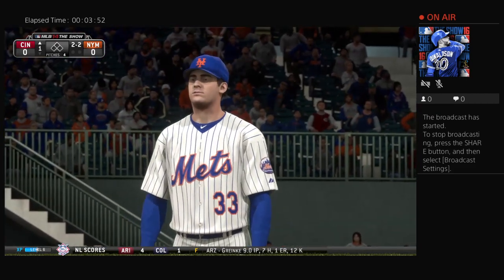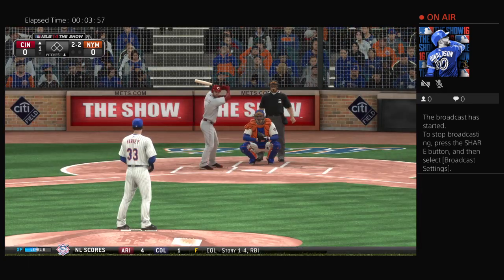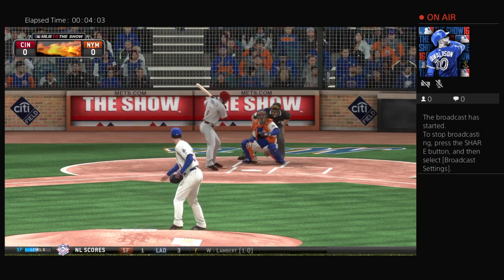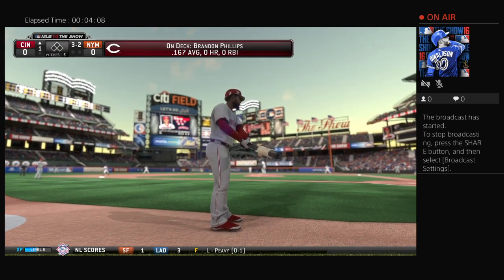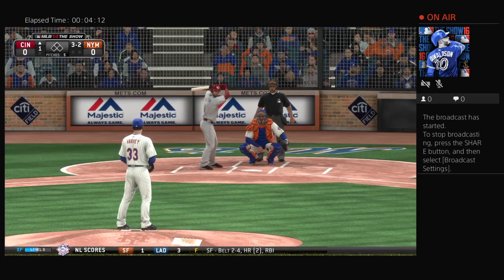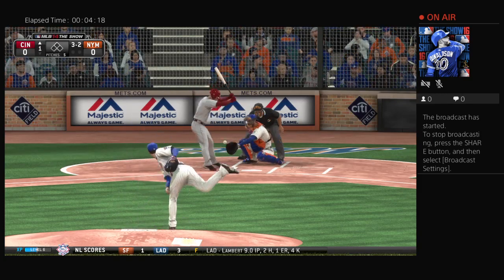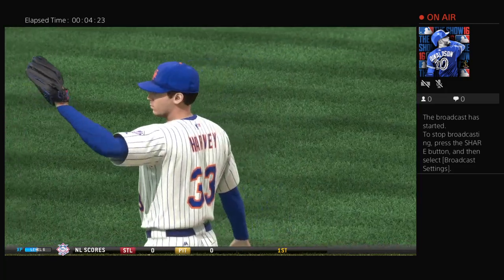EK, you thinking fastball here? It seems to fit the pattern, but you better not get too predictable out there. Guys will catch on quick. Fastball is outside. It's full now, 3-2. There's Brandon Phillips. He waits on deck. Look out. That's in very tight, and it's ball 4.